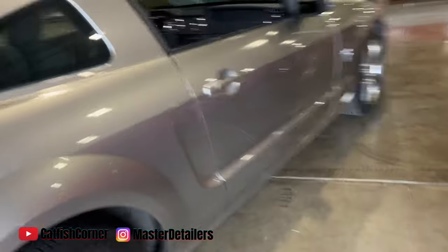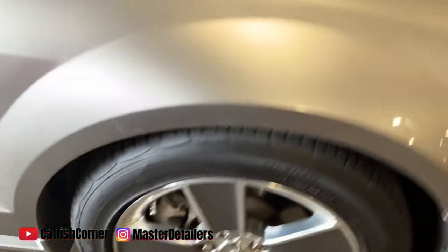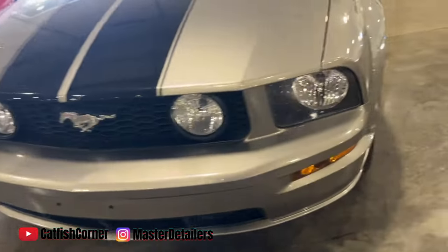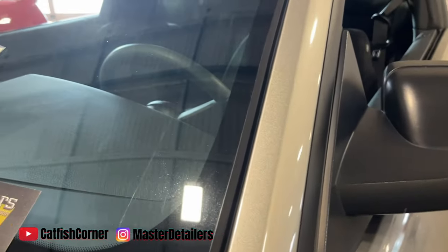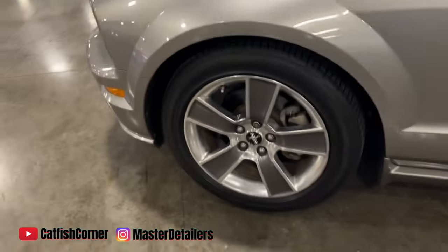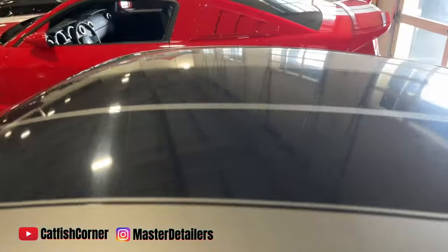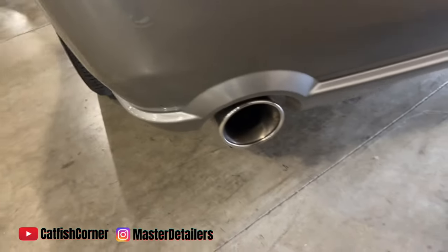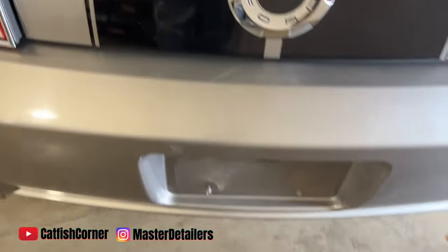And last but not least, we got this one right here. It's a nice one. I think this one was outside when I got here. This one nice too. Let's see what this is. 2009 Mustang GT. It's nice too. I bet you all these manuals. Every last one of these cars is a manual, guy. Got the stripe on the hood, I mean on the top. Not bad. The exhaust in the back. GT. See, you got the stripe coming all the way down.